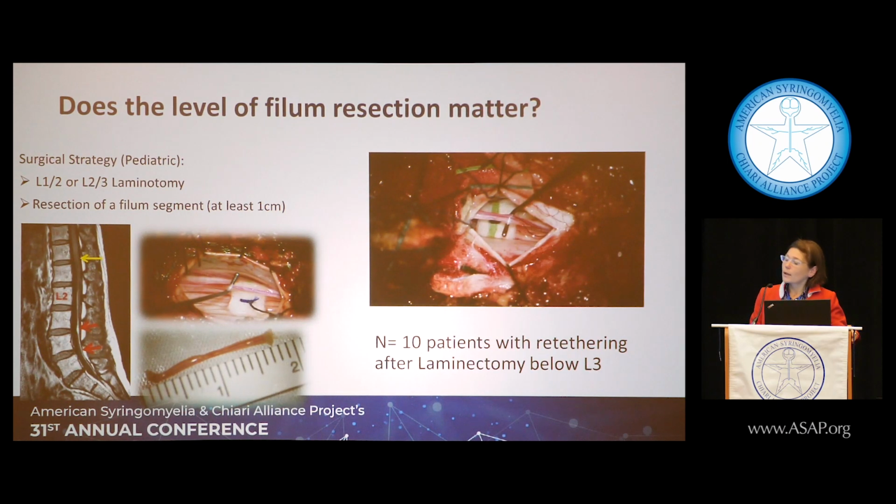In my practice, I go below the conus with an L1-2 or L2-3 laminotomy to resect a piece of the filum. And I have reoperated some patients that had a low approach to the filum. You can see here the filum on the nerve hook. And this should show that the filum, in fact, even the non-fatty filum, can get reattached. Apparently, the structure of the filum is just sticky and can get reattached. So again, that also advocates for not dismissing re-exploration of the filum if there are recurrent tethered cord symptoms.